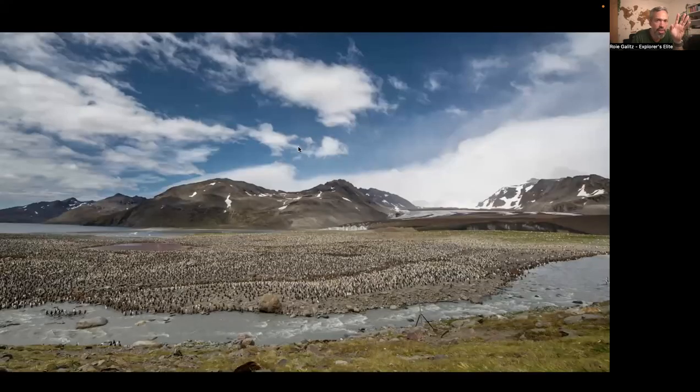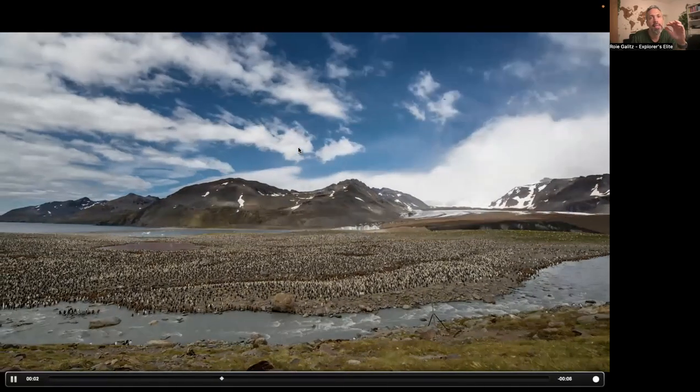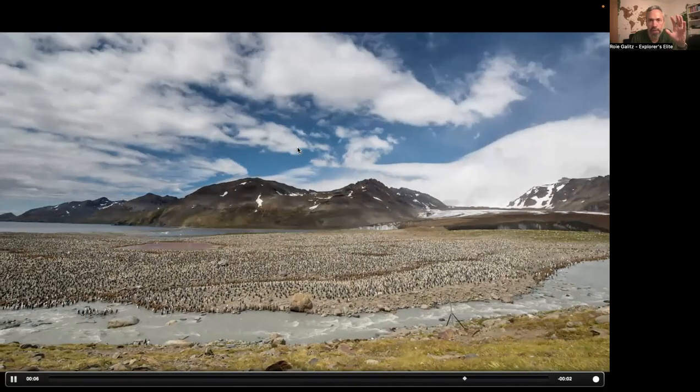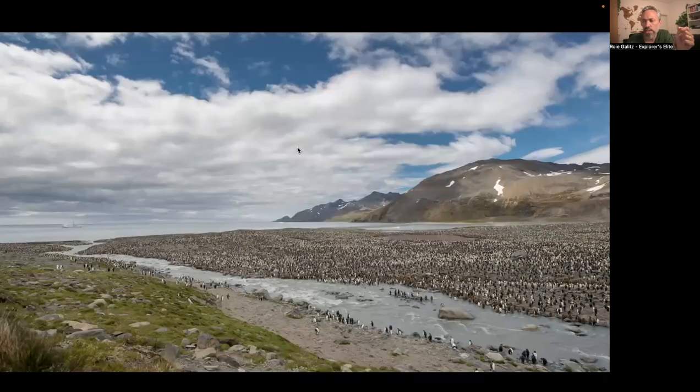So the thing that is most unique about South Georgia is the giant colonies of king penguins. So each colony is between 100, 150,000 all the way to 300, 400,000 king penguins. So these are huge colonies, as you can see here.